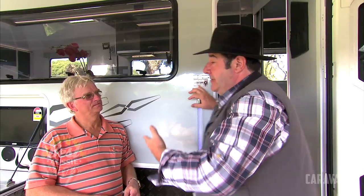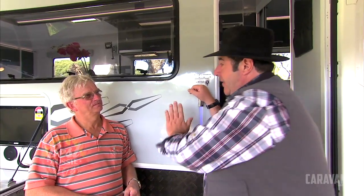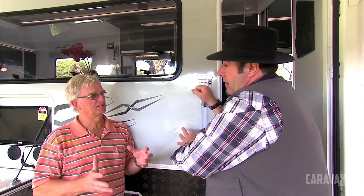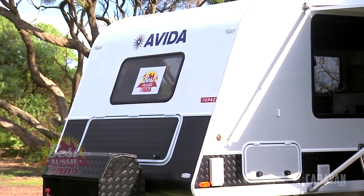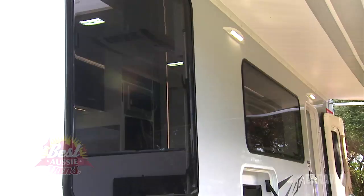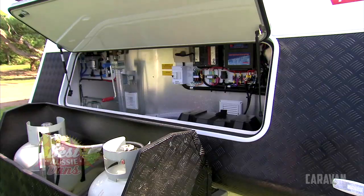A lot of the off-road vans that we look at, they definitely go function over form. Definitely, in this case, Avida have gone the other way. Yeah. Tried to maintain a bit of streamlining. You see the shape of the front. Yep. These flush windows are very good, they keep the wind resistance down. Yep. So the minimal amount of gear on the outside, much better for fuel efficiency.